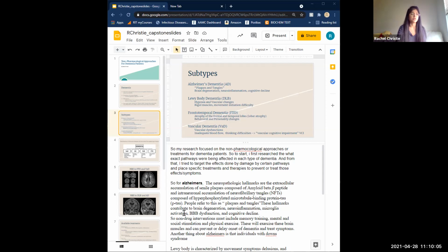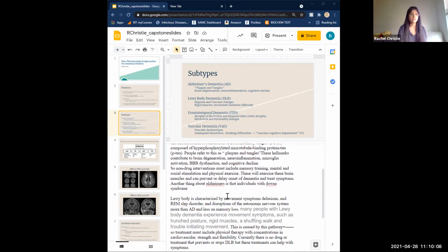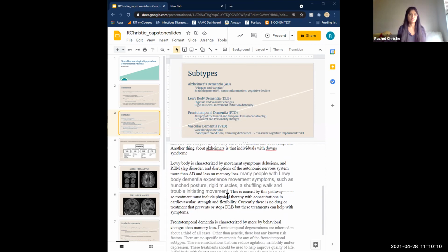The next type is Lewy body dementia, or DLB, and that's characterized by movement symptoms, delusions, REM sleep disorders, and overall autonomic nervous system disorders. Lewy body focuses more on movement than memory loss, which all the other dementias are usually characterized by. Many people with Lewy body have a hunched posture, rigid muscles, or trouble starting movement.